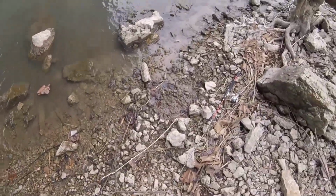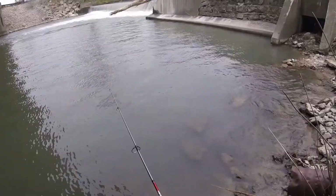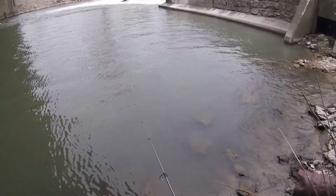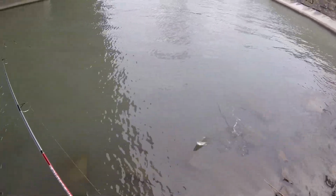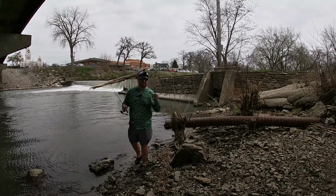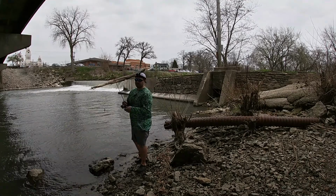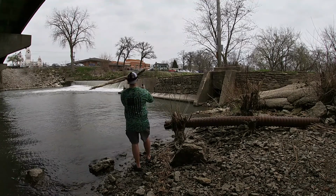And away he goes. He hit it right at my feet. Not sure if that means anything. Fish. There he is. Oh, that's a little rock bass. Tons of them in this river, but they're fun. They taste pretty good too. Not a bad fish to keep.